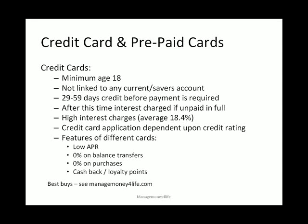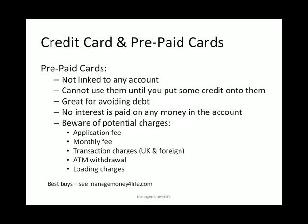Cashback, loyalty points, they too are some of the offers which credit cards can put forward to you. There again, best buys can be seen on managedmoneyforlife.com. Credit card and prepaid cards. Prepaid cards now.